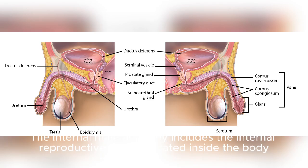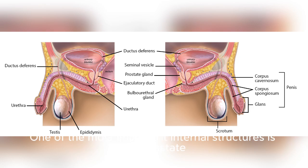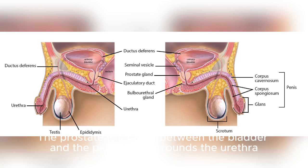The internal male anatomy includes the internal reproductive organs located inside the body. These organs play a crucial role in the production and transportation of sperm. One of the most important internal structures is the prostate, a walnut-shaped gland that produces a fluid that nourishes and protects sperm. The prostate is located between the bladder and the penis and surrounds the urethra. Another important structure is the seminal vesicle, which produces a fluid that makes up the majority of the semen volume.